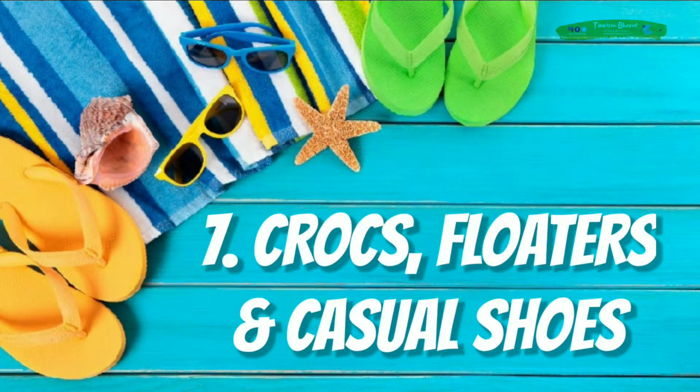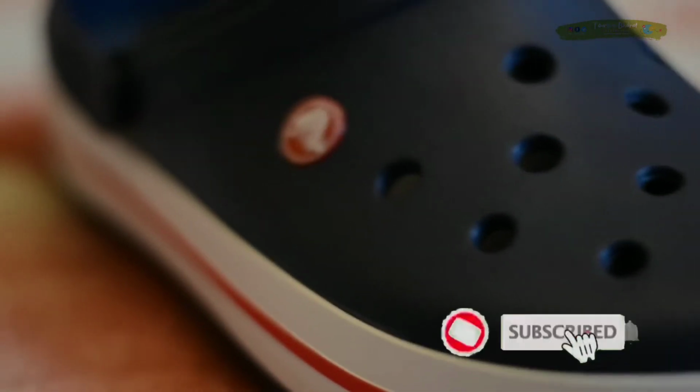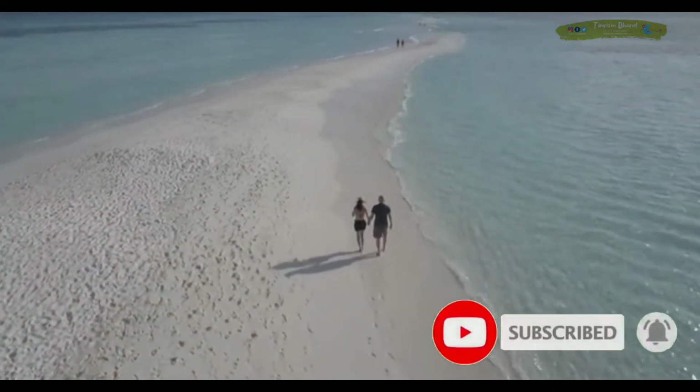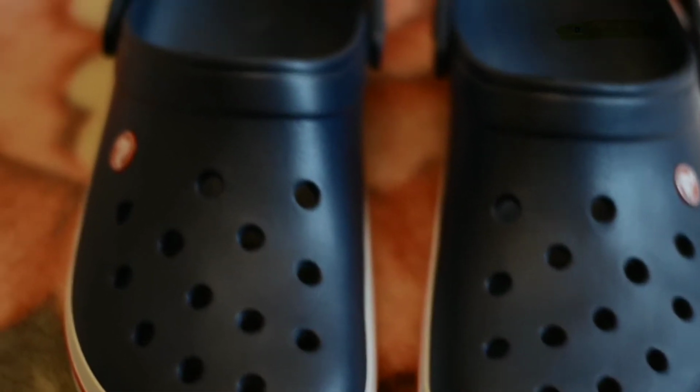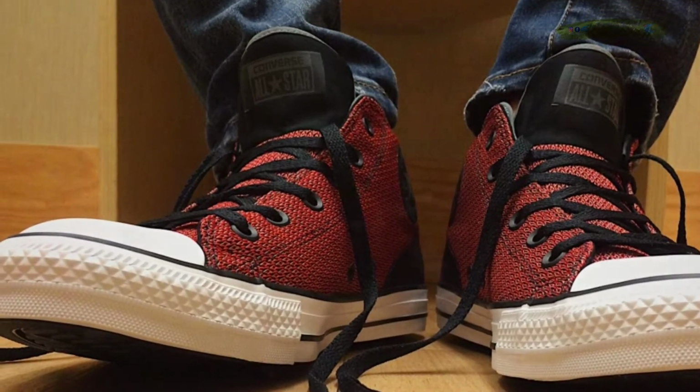When you pack for Goa tour, make sure you keep the appropriate footwear in your backpack. And for this, you can consider Crocs or floaters. Be it walking at the beaches or traveling in Goa's markets, Crocs will keep you very comfortable. Along with these, you can also carry a pair of casual shoes so that even in the nightclubs, you look stylish.